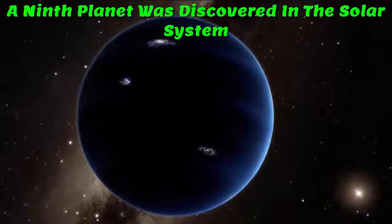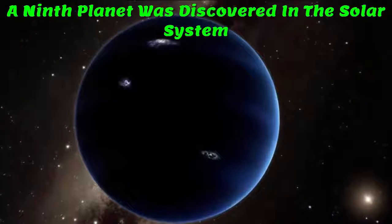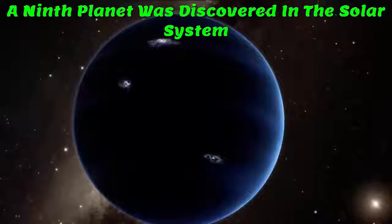of 15,000 years. The astronomers who published their discovery have calculated that there is only a 0.007% chance, or about 1 in 15,000, that the clustering could be a coincidence.